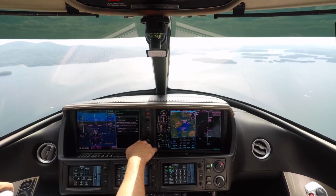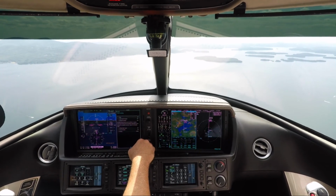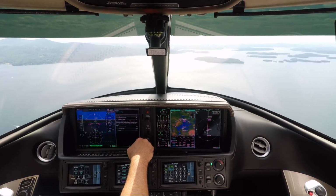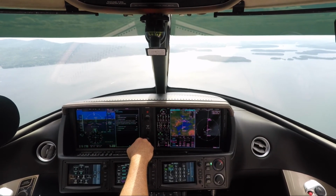Where's all the flight schools? It must be too windy or something. Usually Emerson's in the pattern, Skybright's in the pattern. You know, three Emerson planes, a Skybright plane, like a zoo trying to get in someday.